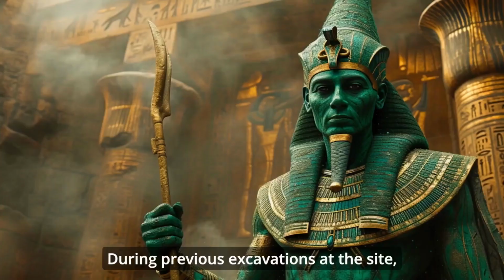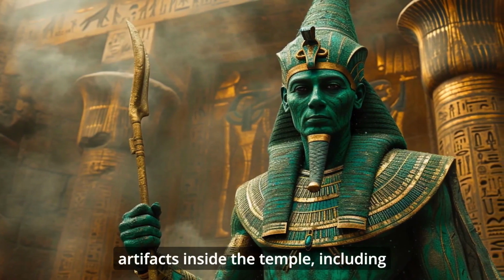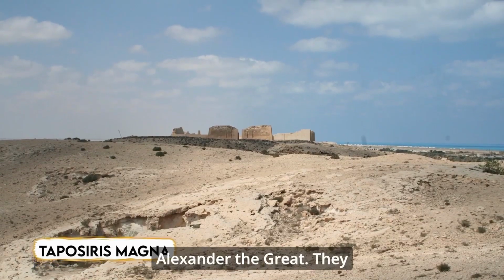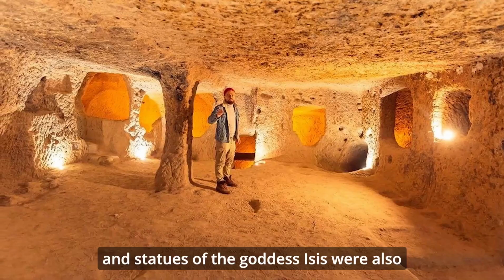During previous excavations at the site, researchers also found important artifacts inside the temple, including coins bearing the images and names of both Queen Cleopatra and Alexander the Great. They said a number of beheaded statues and statues of the goddess Isis were also found.